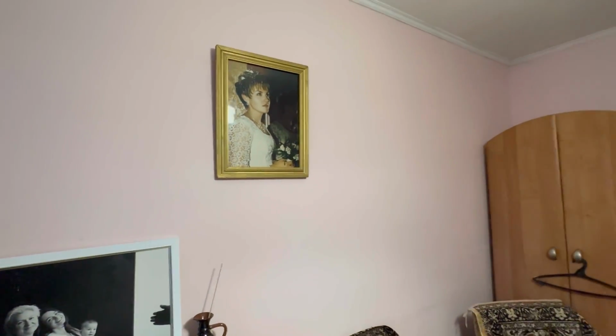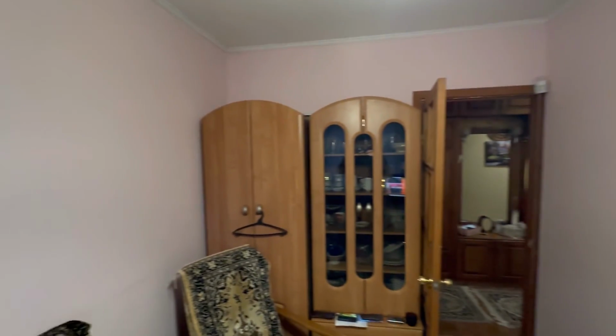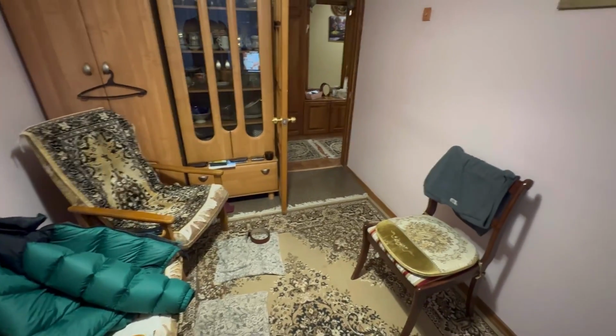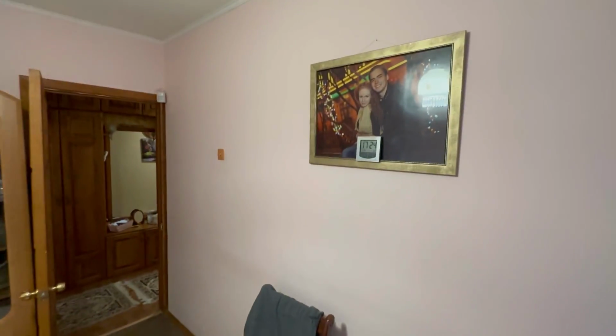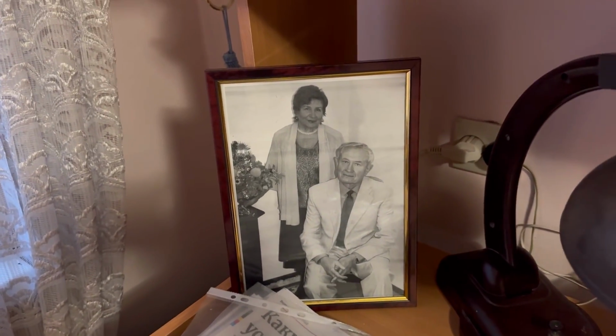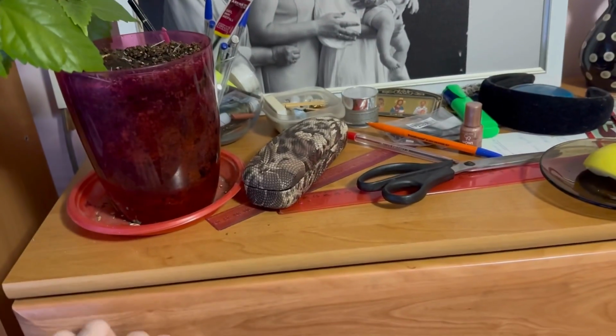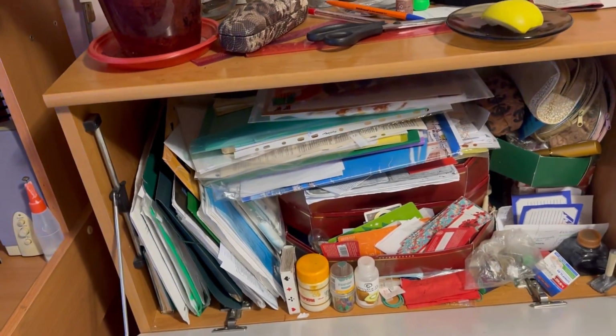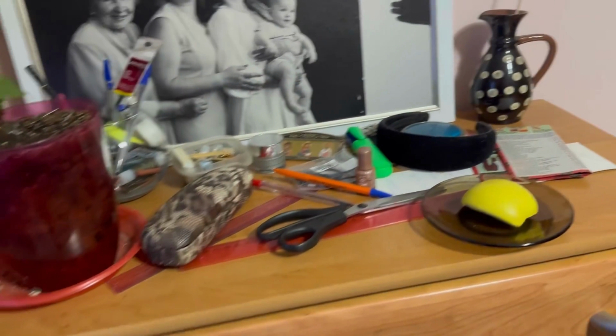Here is my mom. Again, a cupboard with the tea set and plates. Also an old Soviet Union carpet. And that's my grandparents. I think they're really beautiful. Let's see what's inside. Well, I think it's only documents, nothing really special.